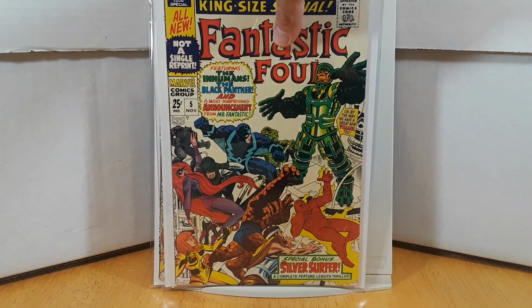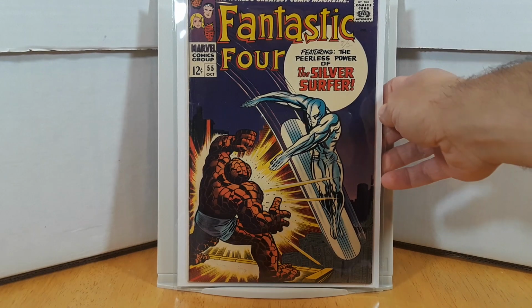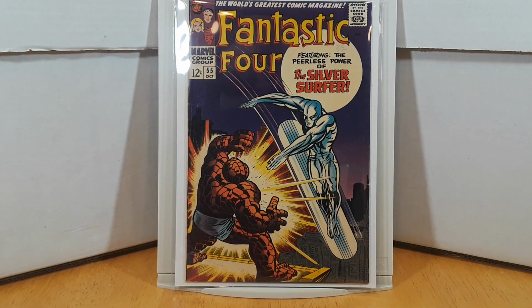Can't complain. Pretty cool. And my favorite book from this vendor, I've been eyeing it and eyeing it. He's had this one sitting there, and I finally pulled the trigger. It wasn't dirt cheap. It was probably fair market value. Fantastic Four 55, gorgeous purple background, classic Silver Surfer cover. Looks really sharp.